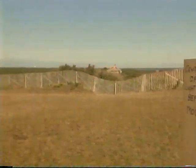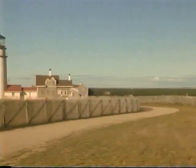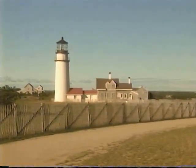It's safe for a number of generations. If my family stays here on the Cape, generations from now, maybe my relatives will be involved in the next move.